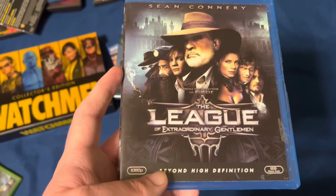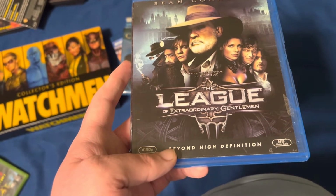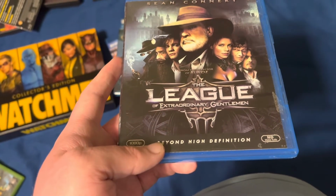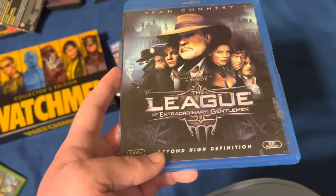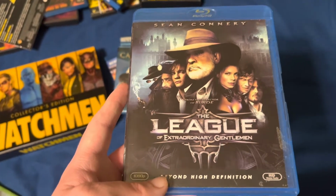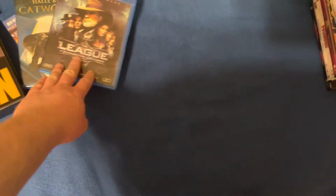Even though The Spirit, DC made comics about The Spirit, but it originated as, I think, just some comic strips a long time ago, and there's been various different companies that have made comics about The Spirit, DC being one of them. So it's not necessarily a DC movie or a DC character, but yeah, I don't know. So anyway, maybe that was interesting to some people.